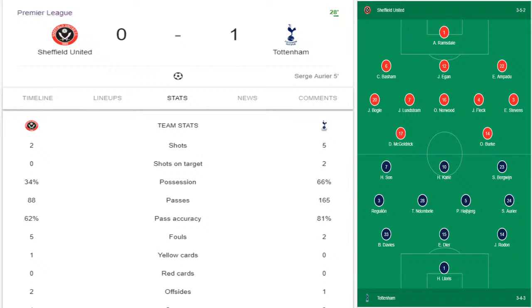Ndombele feeds it to his right-hand side. Højbjerg might fancy a strike on goal here. Instead shifts it towards Aurier. Aurier wanted the 1-2. Bergwijn back to Ndombele. Ndombele once again in possession. Bergwijn now.